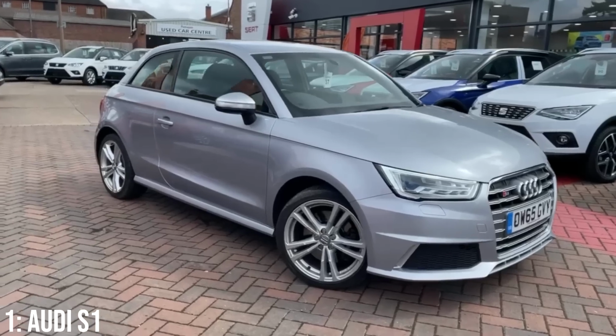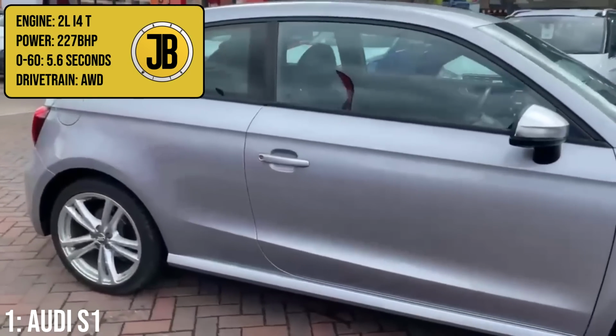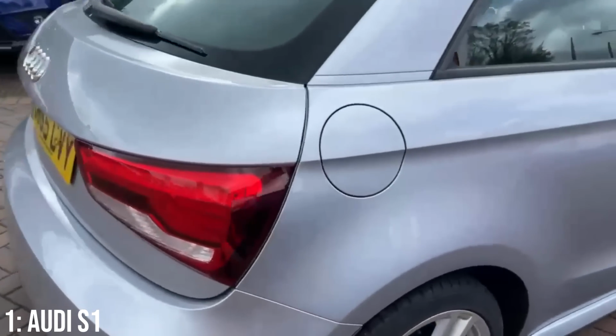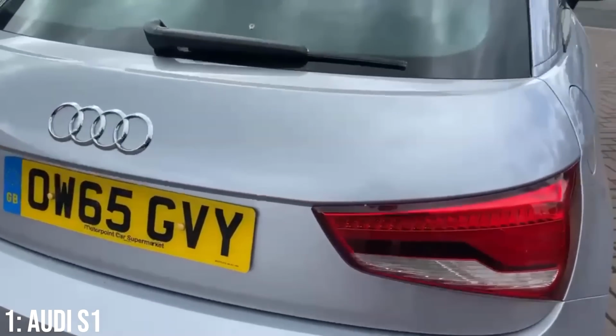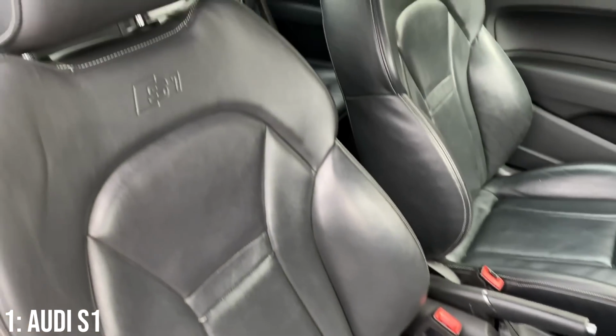Either way, you're getting yourself a 2-litre turbocharged inline-4 engine to make 227 brake horsepower, taking it to 60 in 5.6 seconds, absolutely smashing everything else on this list as the only all-wheel drive car we've spoken about too. It's loosely all-wheel drive though, to be fair, mostly front-wheel drive with the rear kicking in when required, but that would still be helpful in some difficult conditions.